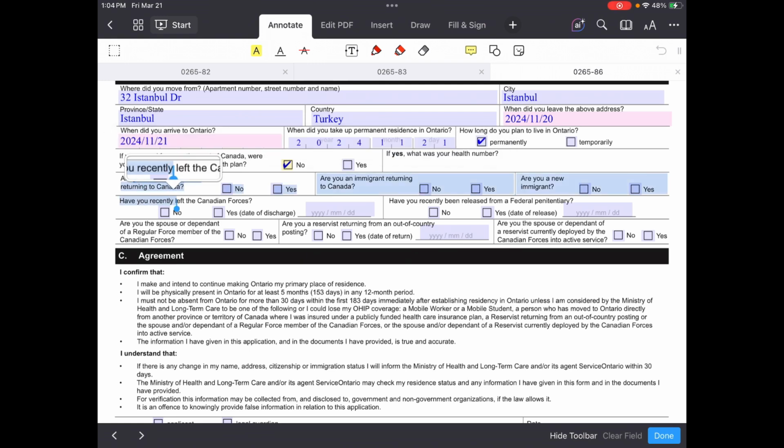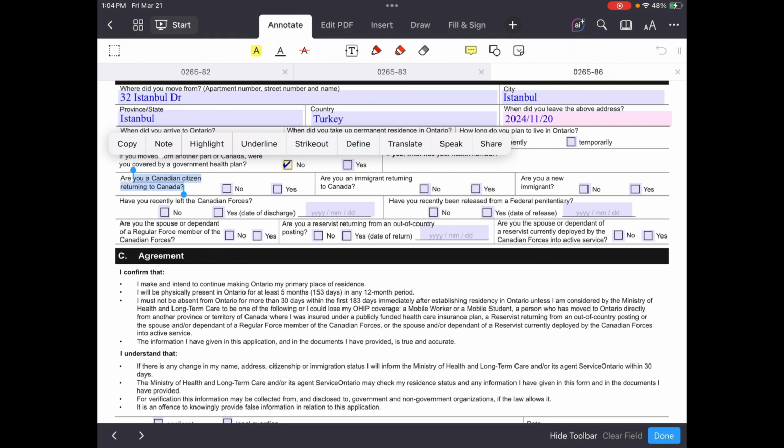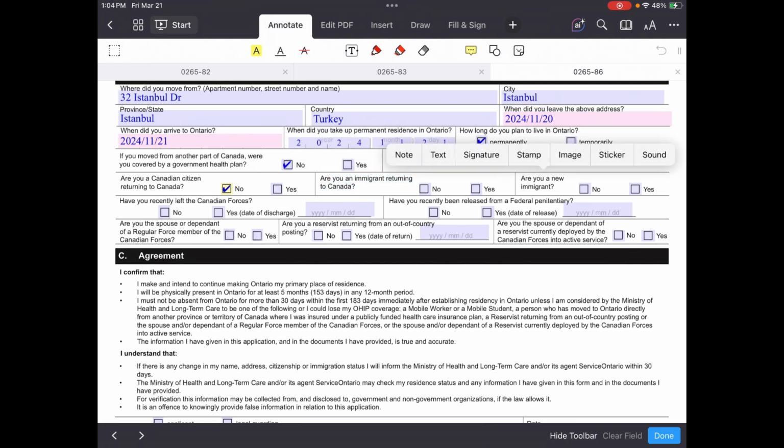Then the next question is asking, are you a Canadian citizen returning to Canada? No, I am not. Next question is, so when it comes to these two questions, are you an immigrant returning to Canada or are you a new immigrant? You only have to answer one of them and you don't have to answer both. So for example, if you are not a returning immigrant, you can just ignore it. You don't have to check either of the boxes. You don't have to say no. You can just leave the boxes blank and then you can move on to this question and answer this question.